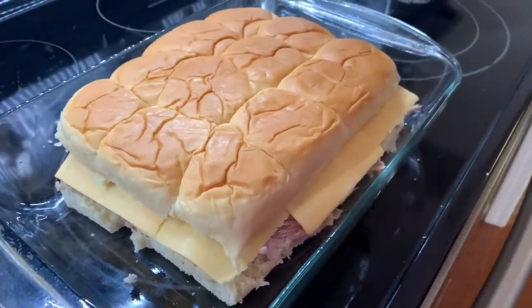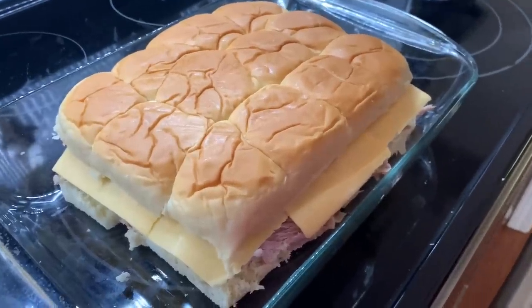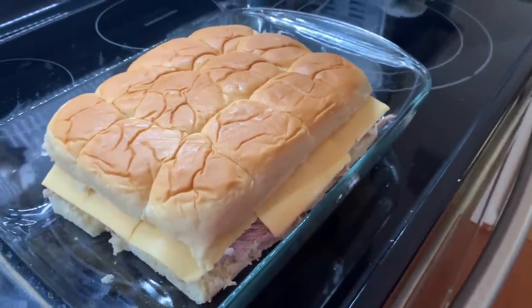That's one of the good things. You can just look through your house and see what you have. And normally you can come up with some delicious lunches or dinners.